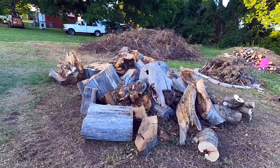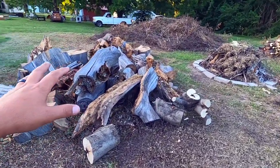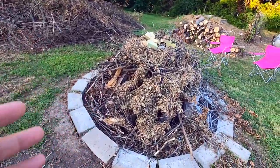All right, guys, while we're closing out this video, I figured I'd show you a little bit of the progress going on over here at AR headquarters, man. So here's that old tree that was in the front yard. That's a lot of dead wood there. We're gonna try to burn some of it. Some of it's probably too big to burn. And we got this bonfire right here, man.